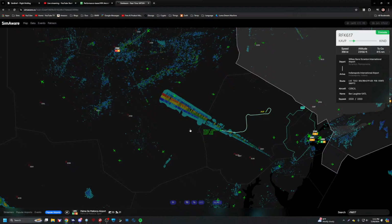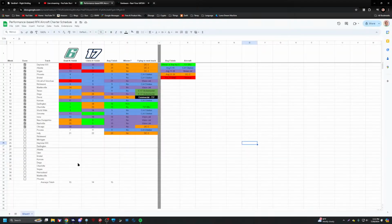Now, I've managed to get every single race in this year, but like today, I occasionally have to catch up from being behind a little bit. And so what I mean by that is I've been out of town for the last week, and so while I watched the Pocono race and the Indy race, I haven't done the flight yet between Pocono and Indy.